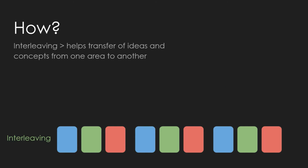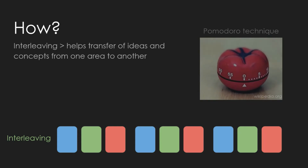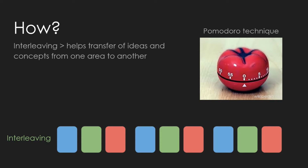An excellent way to apply this concept is by using the Pomodoro technique. This technique uses a timer to break down work into intervals, traditionally 25 minutes in length, separated by short breaks. So, you can interleave Pomodoros of the subjects you're learning.